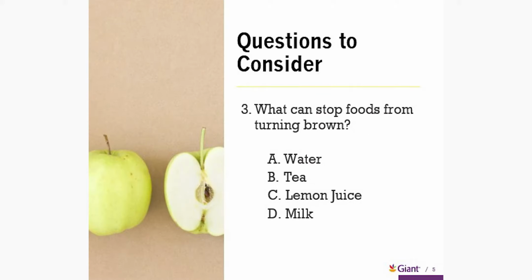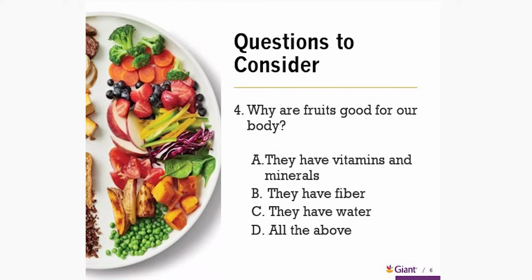Question number three. What can stop foods from turning brown? A, water, B, tea, C, lemon juice, or D, milk? And question number four. Why are fruits good for our body? A, they have vitamins and minerals, B, they have fiber, C, they have water, or D, all of the above? So go ahead and put your answers aside. We'll come back to it at the end of the class.